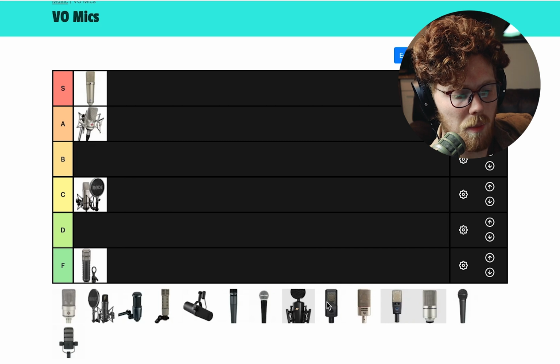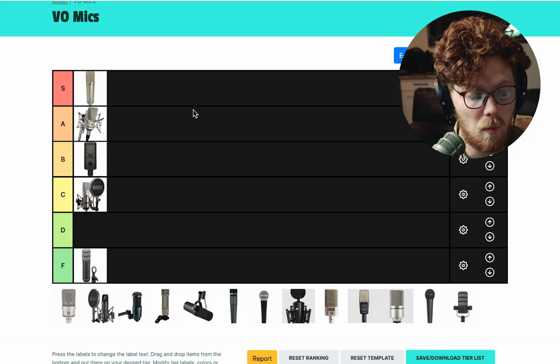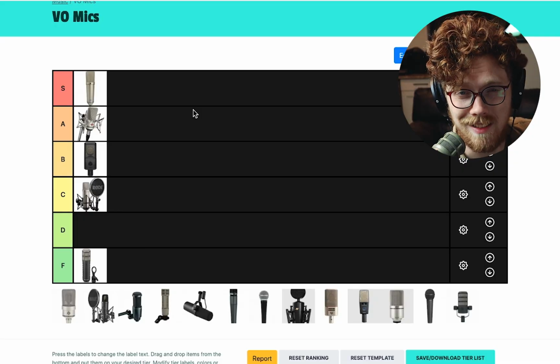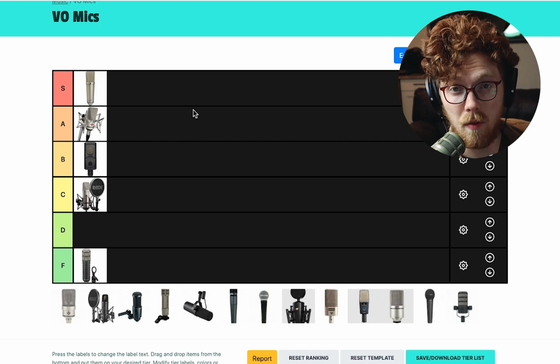So for B tier, I'm going to pick another one of my favorite microphones, and that would be the Lewitt. The Lewitt 440 is bar none probably my favorite budget microphone. It is, however, extraordinarily bright. One of the brightest microphones I've ever tested. And if you're not into bright microphones, especially on voiceover, it's not for you.